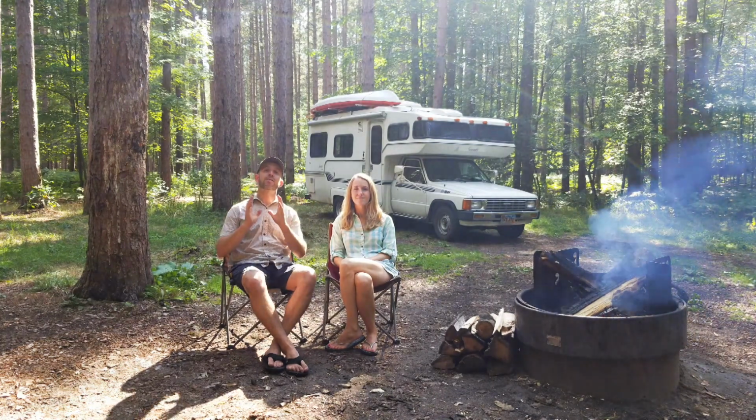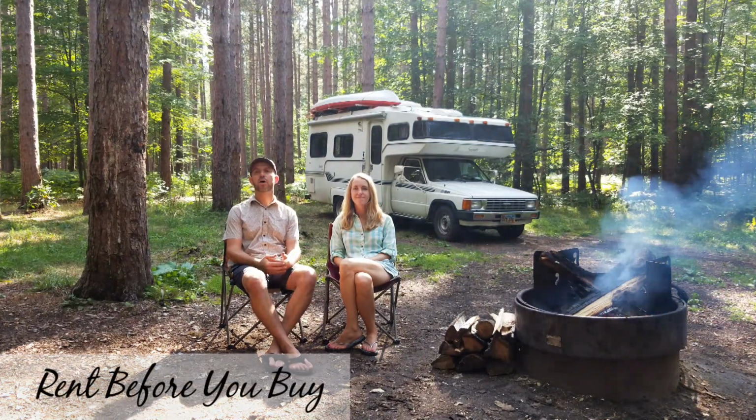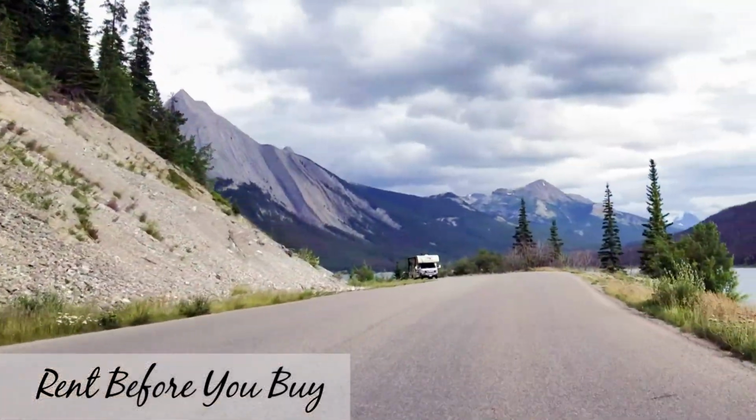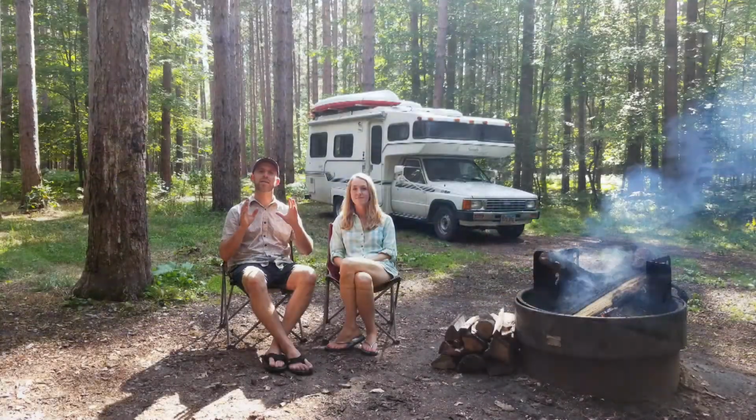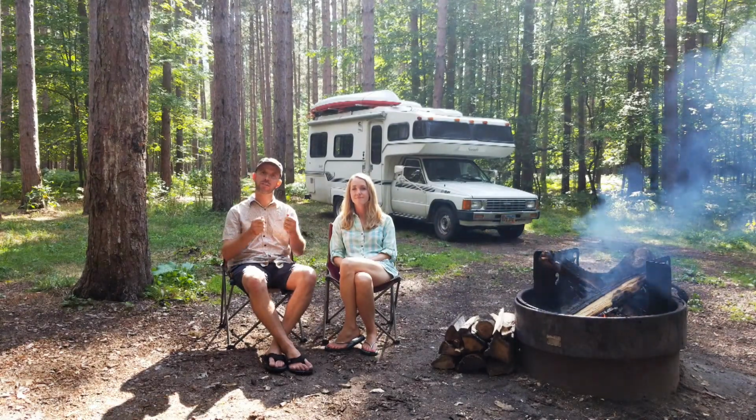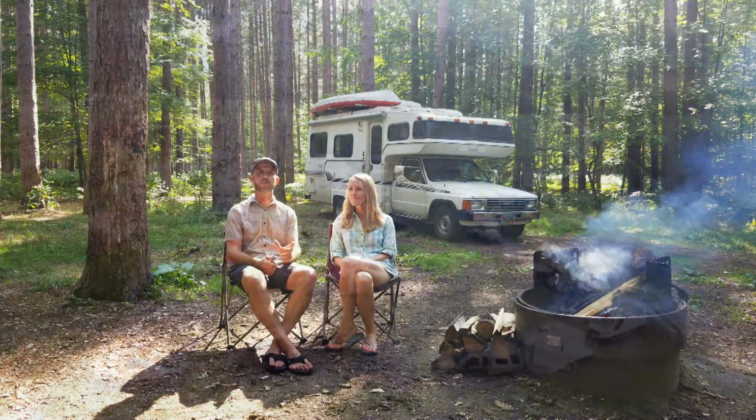Our first tip is to rent before you buy one. So there's two big companies, Cruise America and El Monte. They're more like rental car companies. So you're gonna have a new fleet. It's gonna be inspected by professionals. They'll give you tips on how to use the RV when you first rent it.